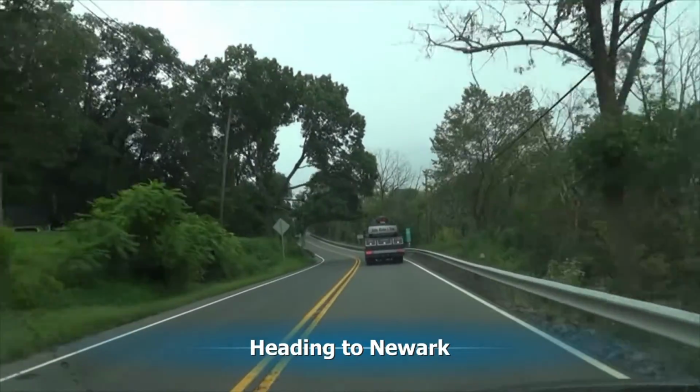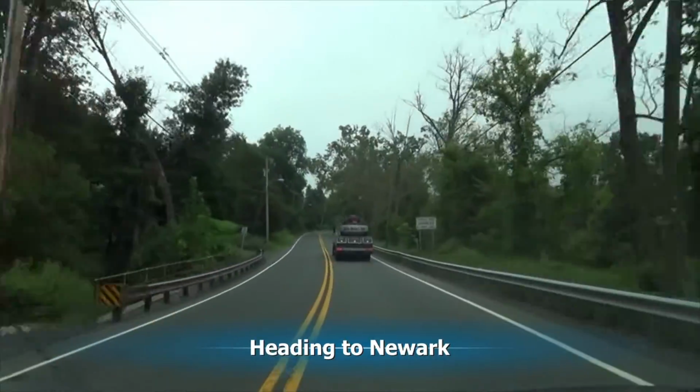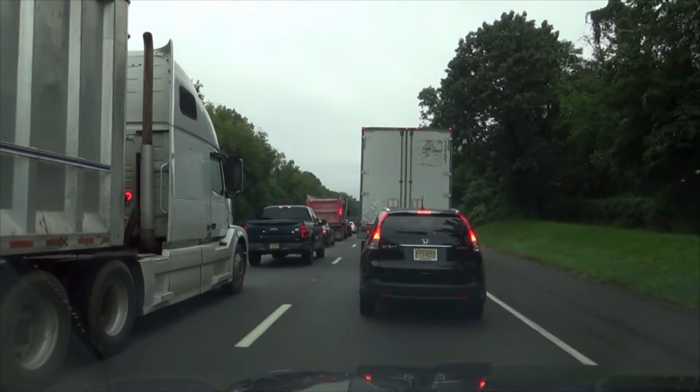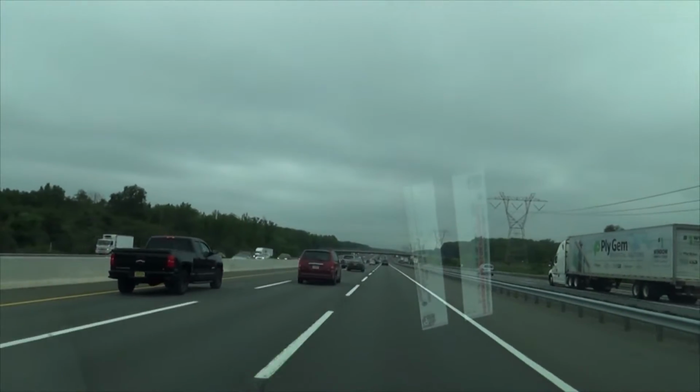Now it's time to head to Newark, where we'll be staying in a hotel for the next week and crossing back and forth over into New York to look at that area. We have a lot of traffic jams along the way. Seems to be the normal in this area.